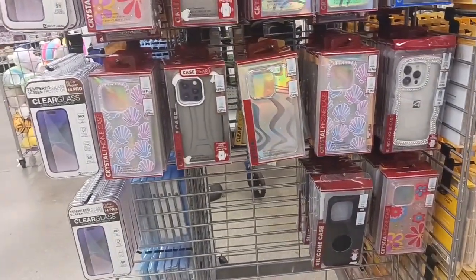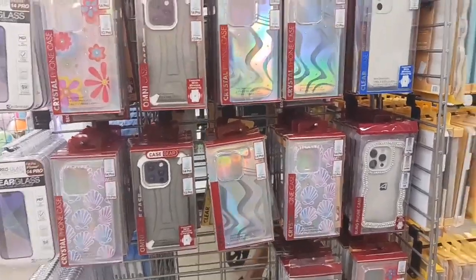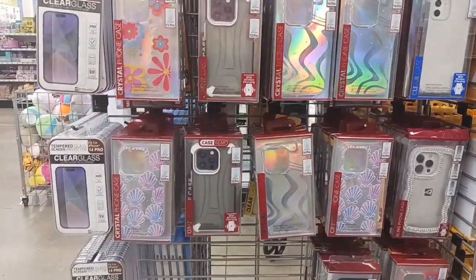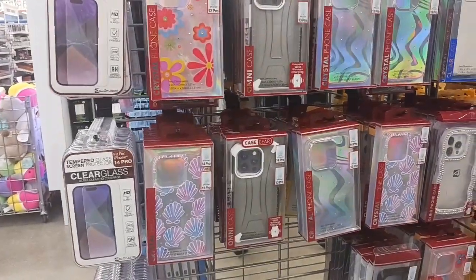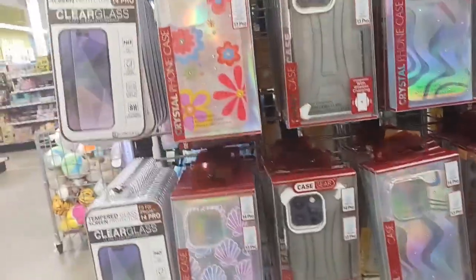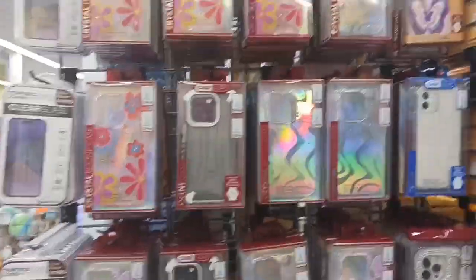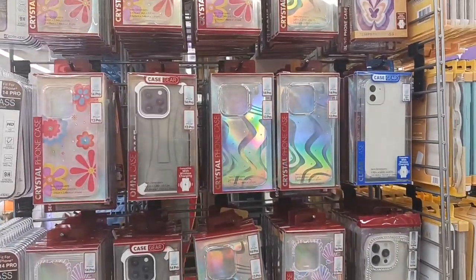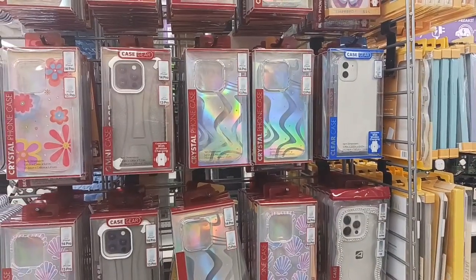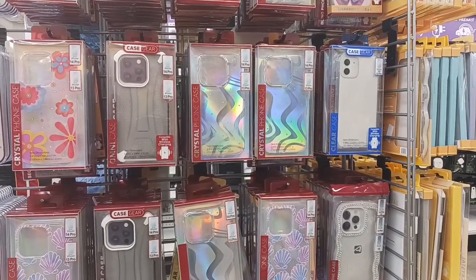And I'm looking for the ones that would fit my phone, which is the 14 Pro Max. So I'm just reading them to see which ones fit my phone. I thought it was this one, but I had to Google it. This one was not for my phone. My phone is an inch bigger, because they had 14 Pro and then 14 Pro Max. So I got kind of confused, but the Pro Max is like an inch bigger than the Pro. So it was not this one.